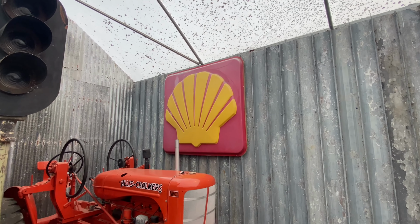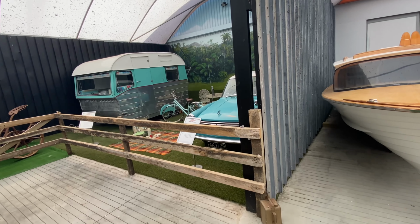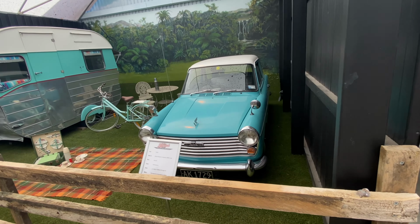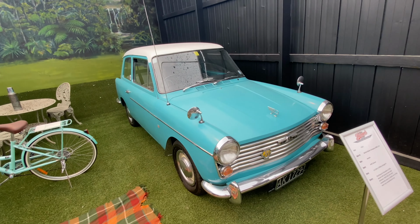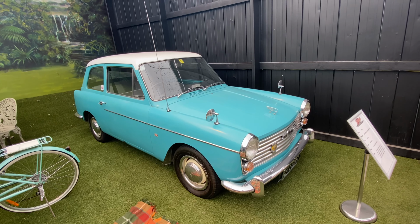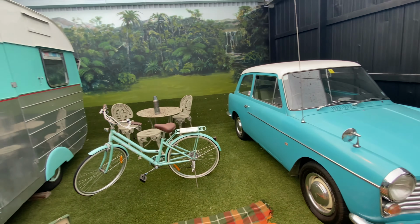Shell in New Zealand renamed themselves Zed, which isn't great timing with the Ukrainian war. And the Russians also called themselves Zed. So that's what they've done. Austin A40. Well, we have the rustiest front wings you're ever going to see, but that one's in actually really good nick. Proper nice 70s colour as well.